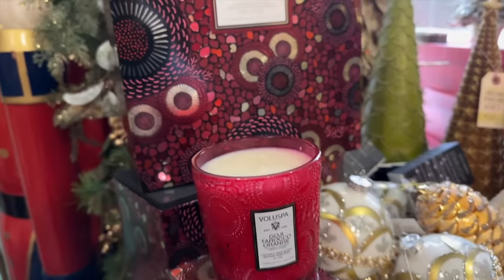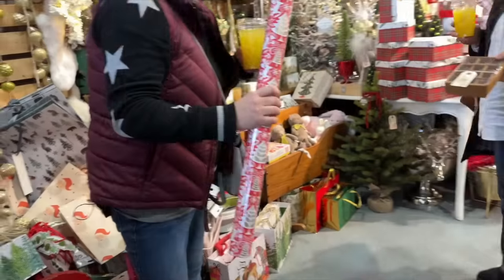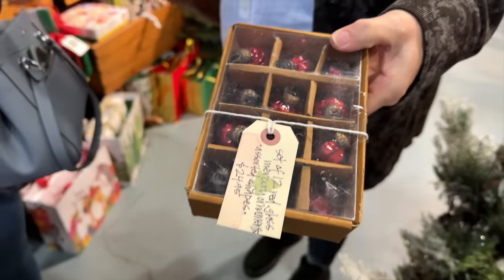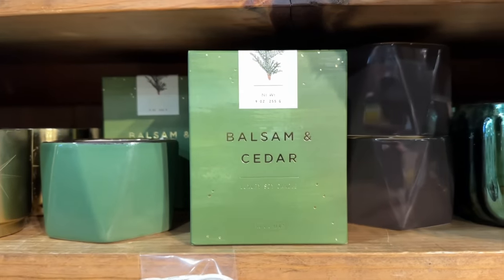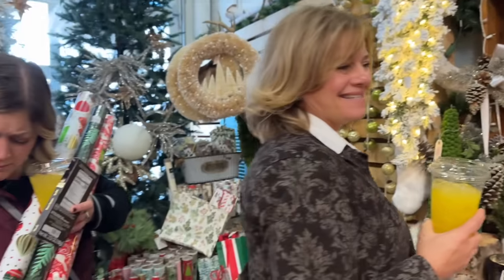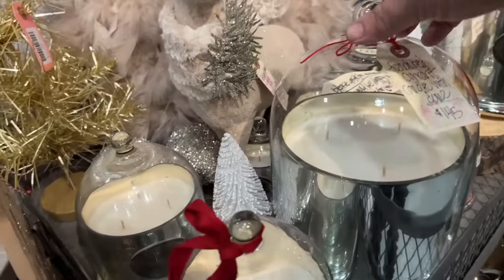Ooh, Tarocco orange. Yum. Look how cute these are. Oh, how cute. Those are cute. Like on the little mini tree. Oh, that is what started it all. You put one of those in my stocking, and now I have to have those all the time. What do you think of this? They're the best. That's cute. French red currant candle.